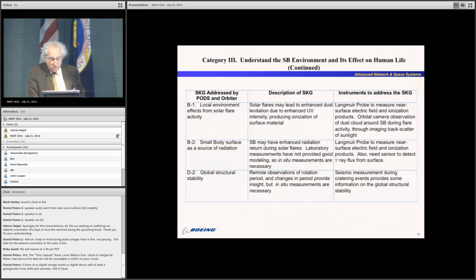And then into category three, understanding the small body environment and its effects on human life, or effects on the crew. For the effects from solar flare activity, the Langmuir probe is used there to get the surface electric field and ionization properties from solar activity, possible solar flares. For the small body surface as a source of radiation, the Langmuir probe could also be used in that experiment.